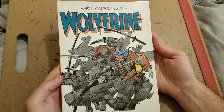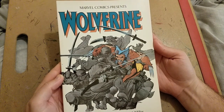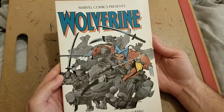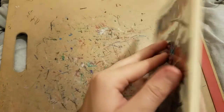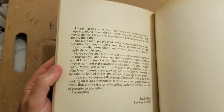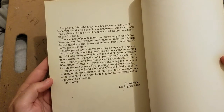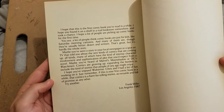And I found this as well. This is the Wolverine series. Frank Miller was doing it with Chris Claremont. And I wanted to point out this fun statement in the back here that Frank had written.